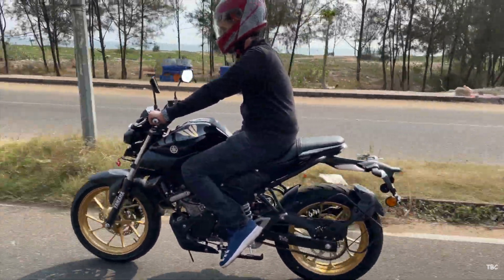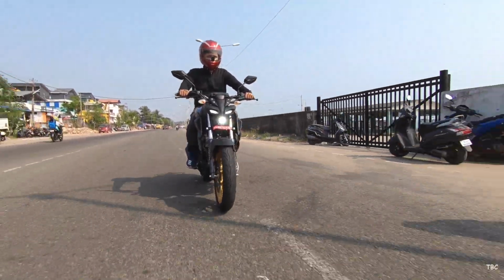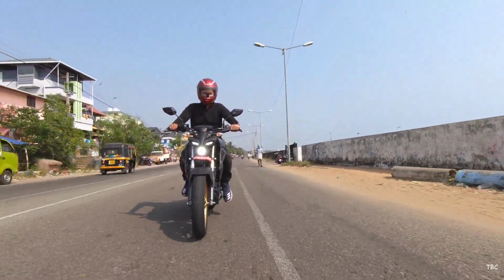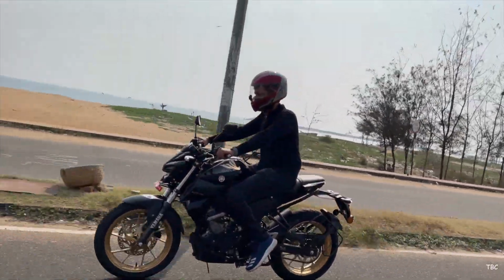Yamaha's MT-15 is one of the bikes that I love the most based on the ride experience. It's all because of the way the bike is designed. Yamaha has thought really well by offering a great posture which is going to be stress-free throughout, and they also made the core part, which is the engine, a perfect setup for all-purpose use.